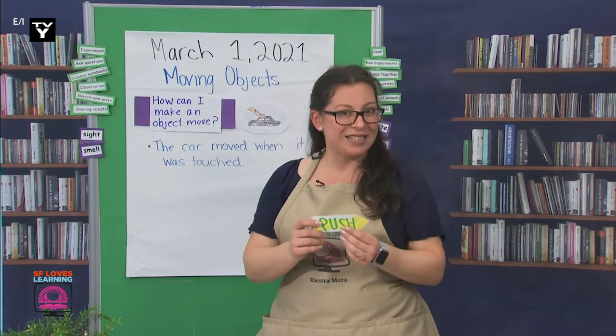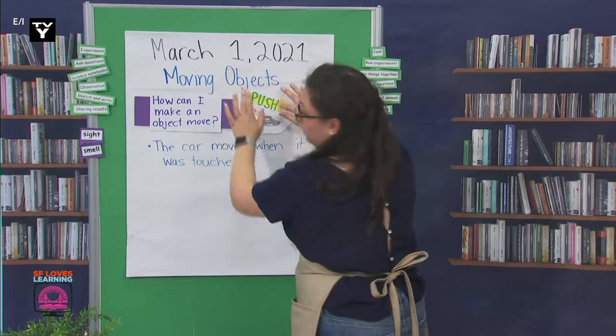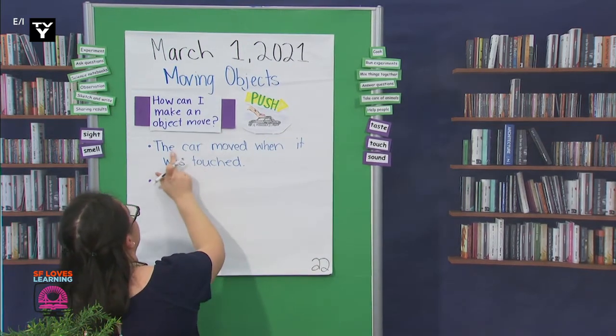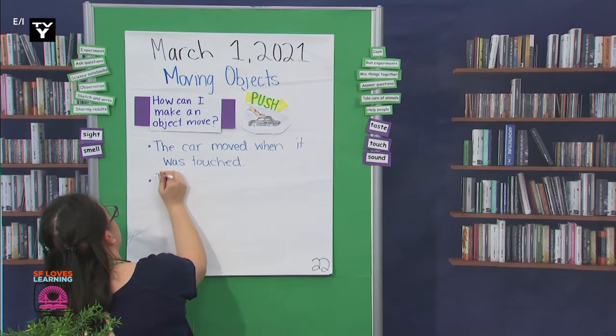Muy bien, let's get started. Push. So the car moved when it was pushed. So we're going to copy this. The car moved when it was, but we're going to change this to pushed.